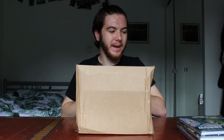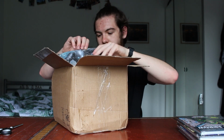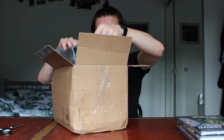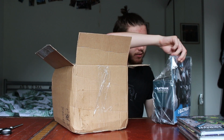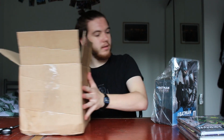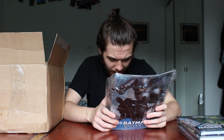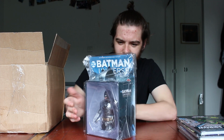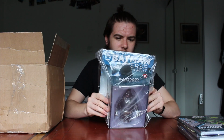And now, let's get into this bigger package. And then, oh, we have something on top here. Oh, damn, nice. This is actually in the box, I don't know how well you can see that. That's really cool. Let's have a look at this first. So this is a Batman Universe bust. I'll take it out of the cellophane in a minute and have a closer look.